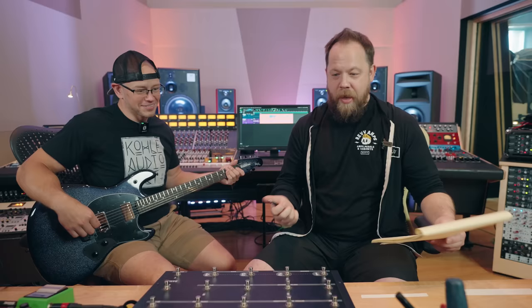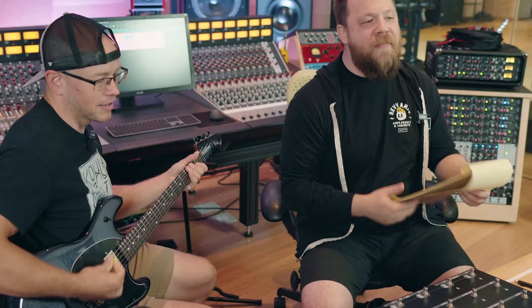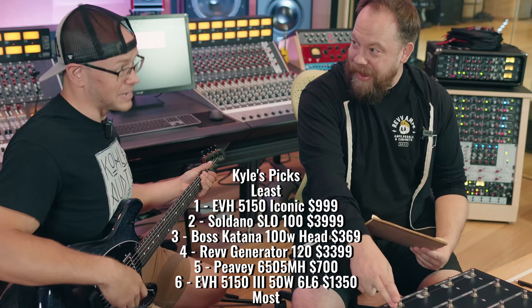Okay. So this is the part where I get to tell you what amps they are. I'm excited to see how wrong I am. All right. Okay. So let's go back. This first one is the OG Peavey. The GOAT. All right. Yep. Amp number two is a 50-watt EVH 5153. Oh, no. 6L6. Oh, no. Not even close. All right. If you would have told me it was the EL34, I actually would have thought. Right. Yeah, that would have made more sense.